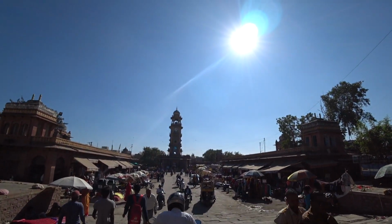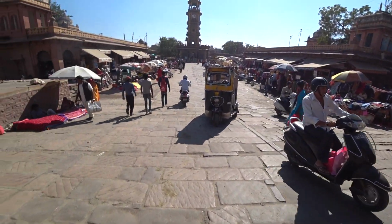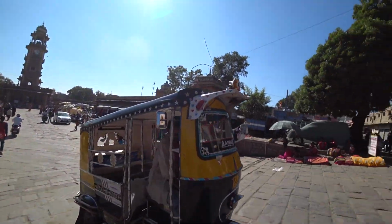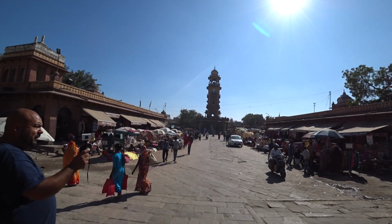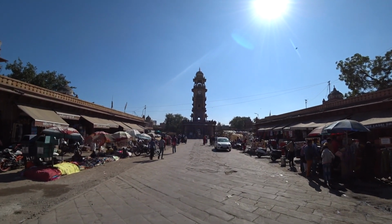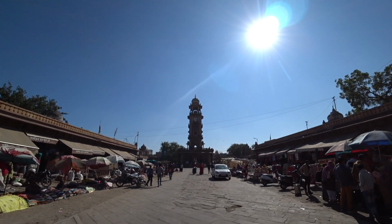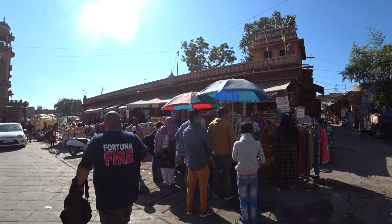Look at that. I guess this is the road, people coming in and out. Look at the tuk-tuks. There's Jodhpur tuk-tuks. Famous lassi shop. There's a famous lassi shop. Should we try lassis? There's a clock tower, the Jodhpur clock tower. And we have some food stalls over here.